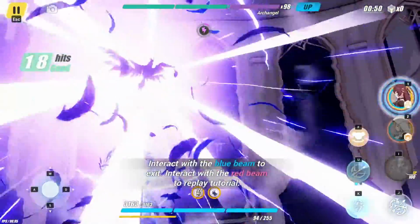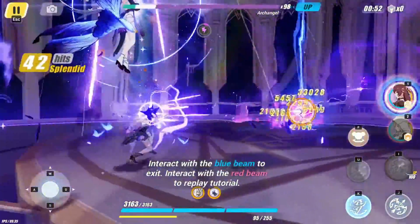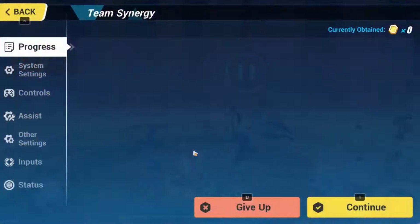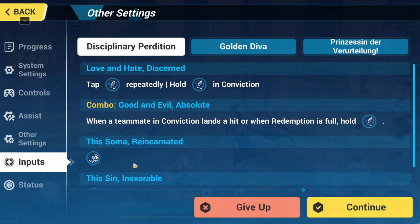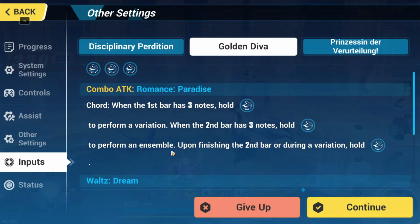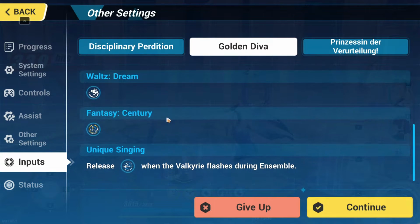While for the Fu Hua characters, you need to know the combos. You need to know if it's a 3 attack and a hold, or is it a 5 attack and 2 ultimate taps. Pausing the game mid-level and going to the input tab tells you all the combos for your characters. So you don't need to worry about testing and trialing, you can just go to that menu and learn all the combos.